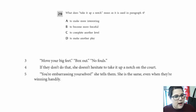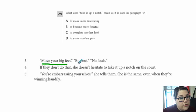Move your feet, box out, no fouls. If they don't do that, she doesn't hesitate to take it up a notch on the court. You're embarrassing yourselves, she tells them. She is the same even when they're winning handily. So she doesn't hesitate to take it up a notch. So it seems like when kids aren't doing what they should on the court, she gives directions such as this: move your big feet, box out, no fouls. Notice how I'm underlining some of these things in the text. And if that doesn't work, then she goes on to say, you're embarrassing yourselves.